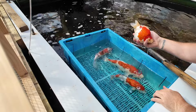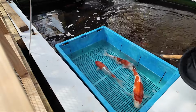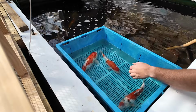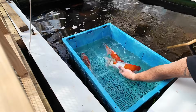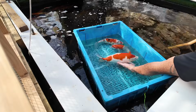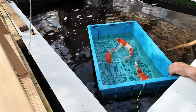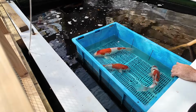Fat tamasaba. Just give it 2 seconds. Right? Really nice Kinrin Goshi. Nice. I think that's Marlo, kohaku. Absolutely stunning fish. I'm not too sure why it hasn't sold. I think maybe this pond, you can't really see into it so well. Hopefully when it goes inside, people will be able to see. There you go.